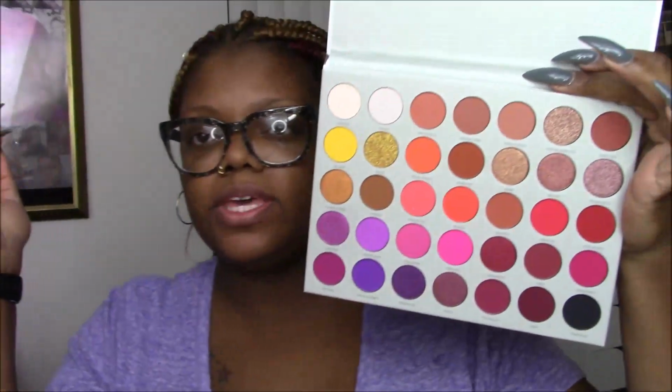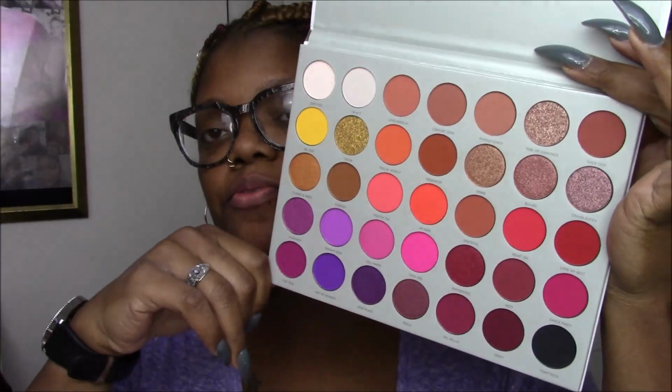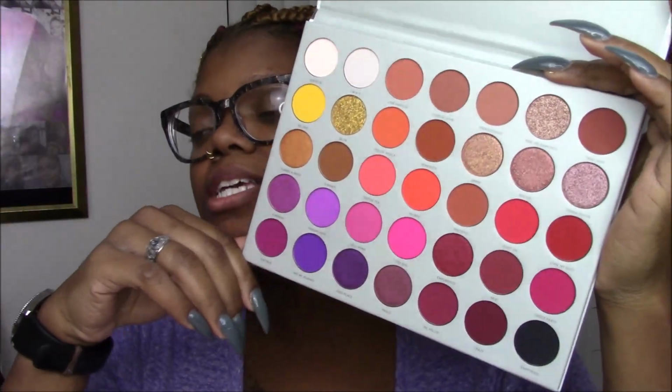But look inside here. She did not include a pop of blue, thank God. But she did include a black, which I don't need. But, beautiful warm shades. Granted, this is another one of those Morphe palettes where you probably could condense this down to like 15-ish shades. Maybe not that many. But yeah, there's some similar shades in here. I did enjoy the first palette though, and I did enjoy the bundle, so I was like, why not?